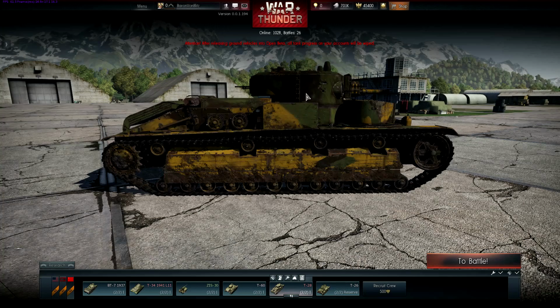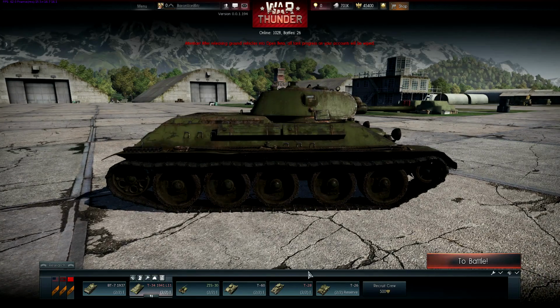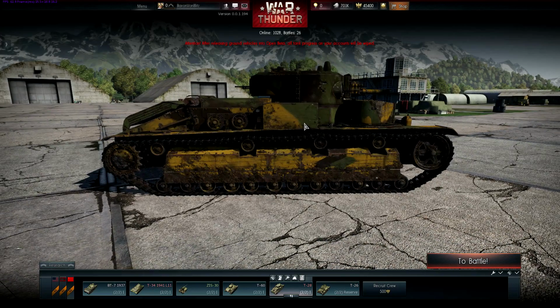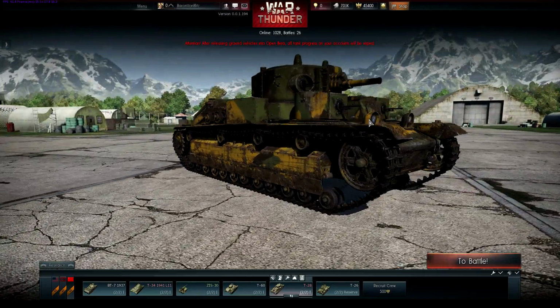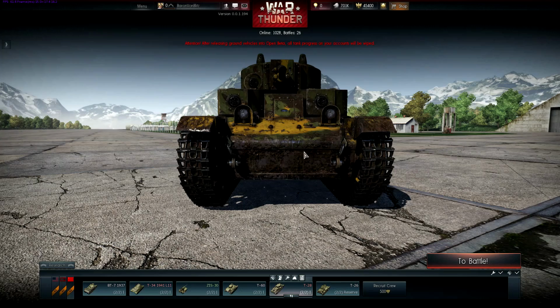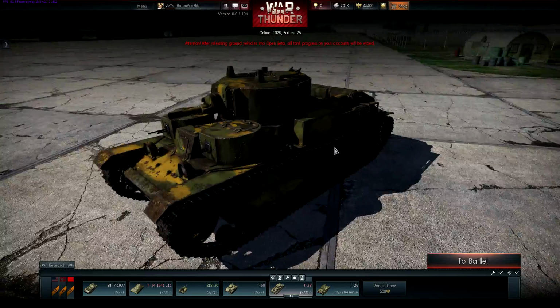In World of Tanks, I called this thing the Magic School Bus because it seemed like it was as long as a school bus. Let's take a look. T-34, you can tell that the silhouette is much less. T-28, it's almost like 50% bigger, it looks like, from the profile side. Pretty interesting looking tank. He's also got a face. We got the eyes here, and then paint some teeth right there, and you'd have a nice paint job.